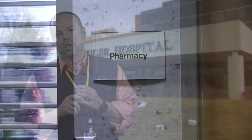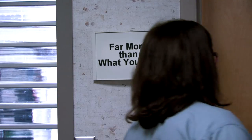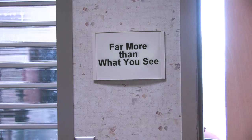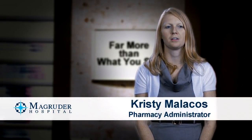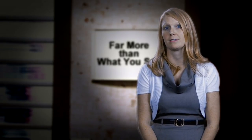Pharmacy department is here to serve. We serve the physician, we serve the nurse, and we serve the patient. I think it goes under-recognized that we are not there just to dispense medications, but we really are there to serve all of those around us. The pharmacy is truly interwoven into every department of the hospital, and patient safety is always at the top of our minds.